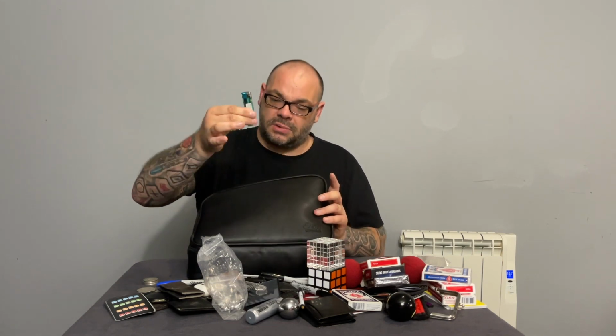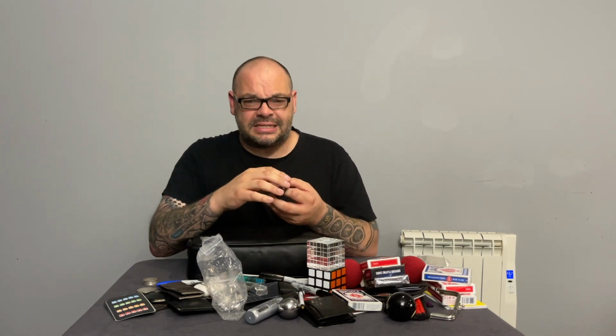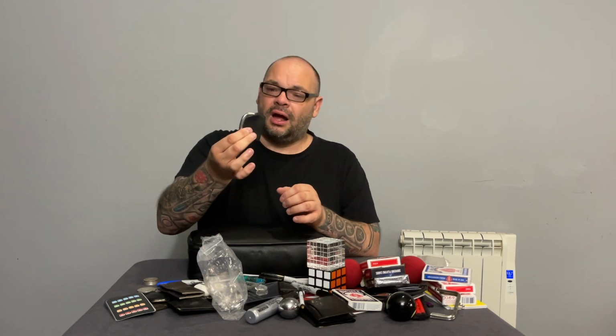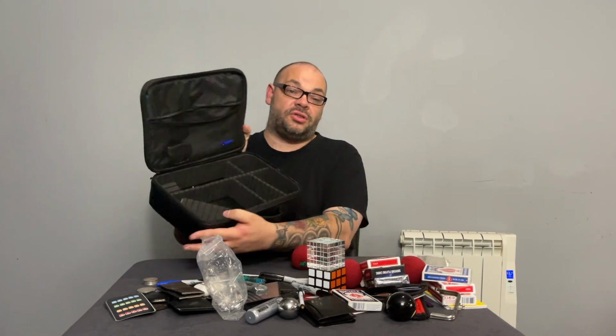A lighter, because you never want to go anywhere without a lighter. And that's it. That's just empty. My TCC coin purse broke, and I was really gutted about that. The clasp came off, and so I've put it in there to see if I can repair it. If not, I will bin it. But there you go. Look, that's empty now. There's nothing else in there.